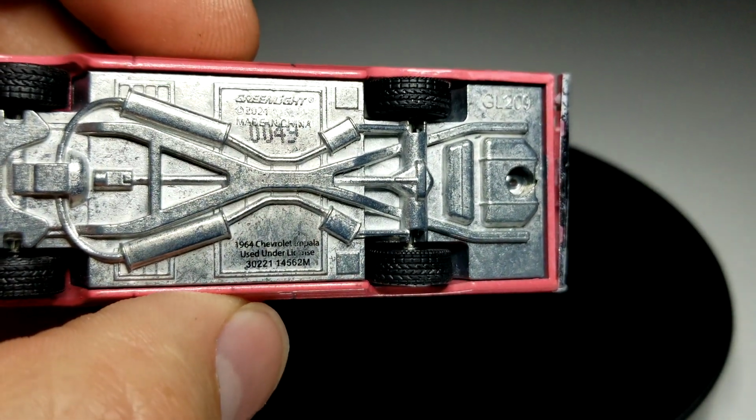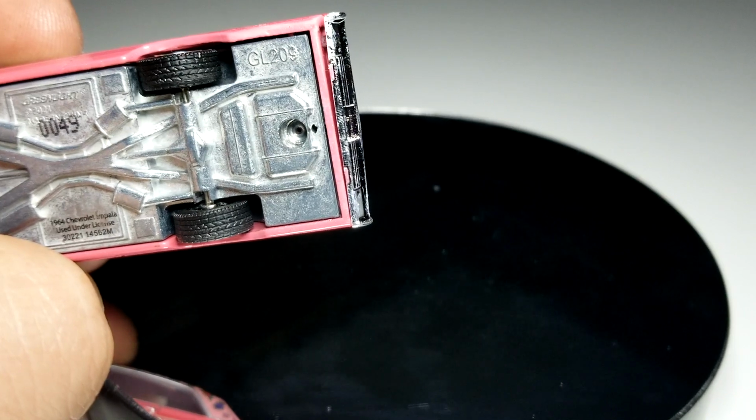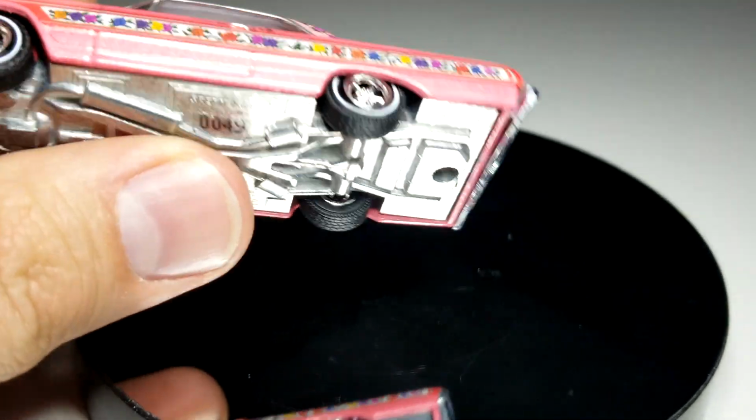It does say copyright 2021 Greenlight. So this is a new casting. So that's a pretty nice deal. This guy is prepped for a tow hitch. Not that this should have a tow hitch on it, but he is prepped for one.